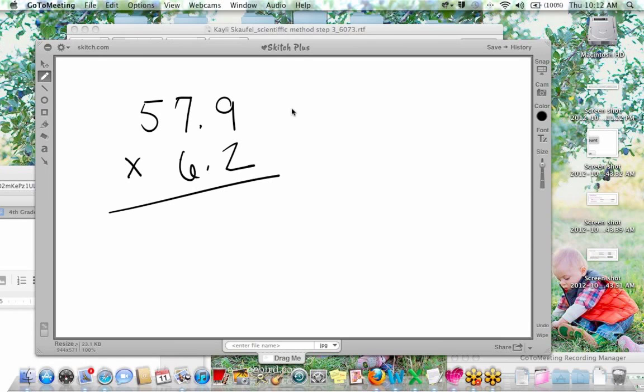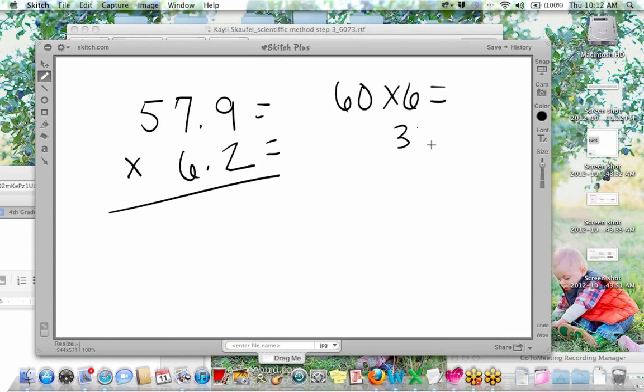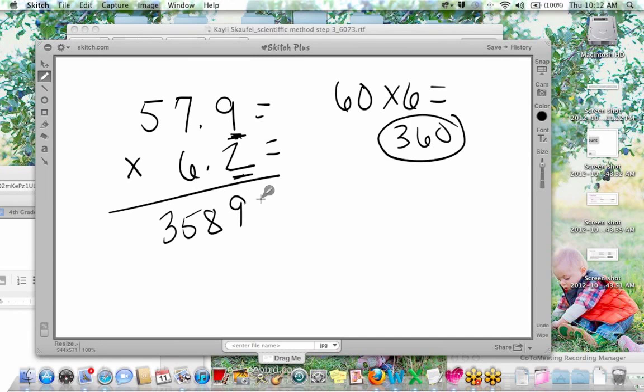Oh, wow, yes, and Ashley, I'm going to take your method here in just a second. If you did your estimate before you started multiplying, in your head you probably said 60 times 6, and you knew that your answer had to be somewhere close to 360. And then counting the decimals in the problem, you knew that there would be two digits after the decimal in your answer. Here were the numbers that you came up with. And like I said, two ways to know where to put your decimal: your estimate, as well as counting the digits. And there you go.